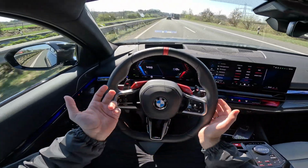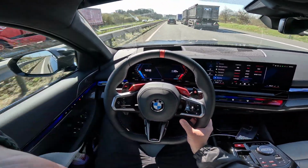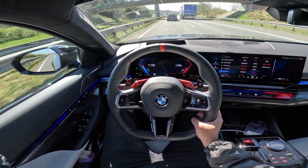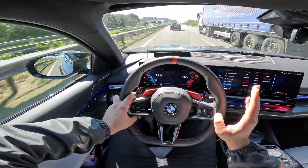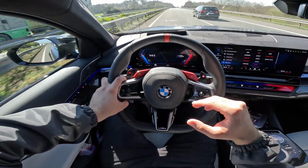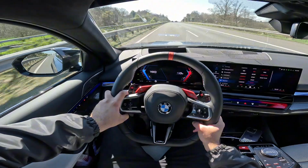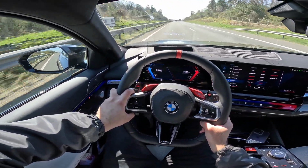So right now we are weighing as much as a Hummer from like the 2000s. And that's actually crazy how this thing is pulling for that weight and everything. That means BMW is lying on the power. I think this car has around 790 horsepower or something, because this just doesn't sit right. So crazy how this car is behaving.